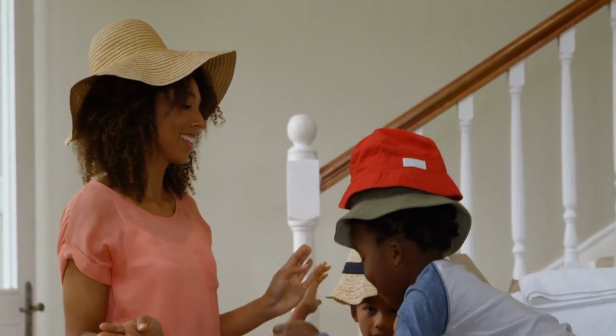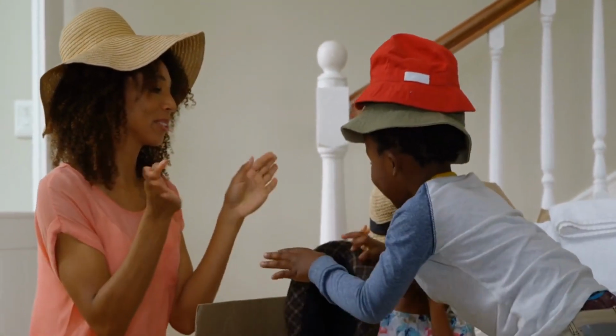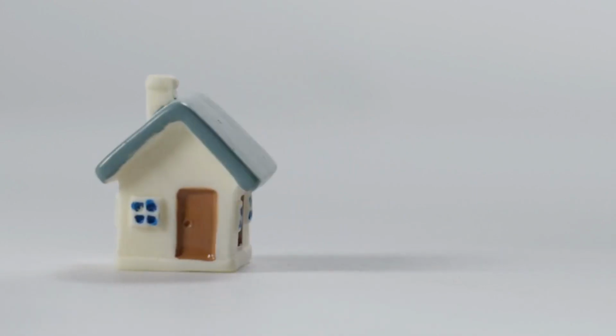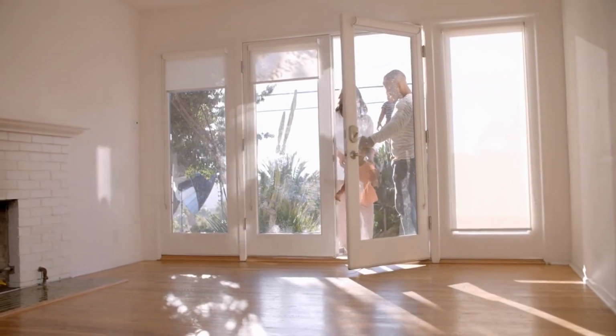As you unload and start settling in, take a moment to breathe and enjoy the feeling of your new space. Yes, there's unpacking to do, but hey, you made it. Moving day is a big deal, and you're doing great. Keep the momentum going, stay positive, and by tonight, you'll be sleeping in your new home. Here's to new beginnings and great memories in your new place.